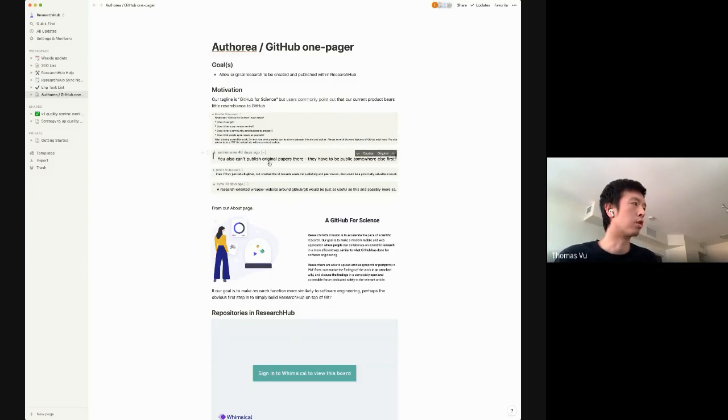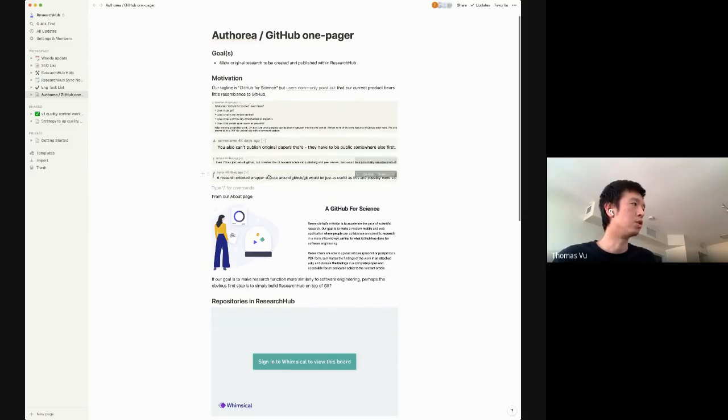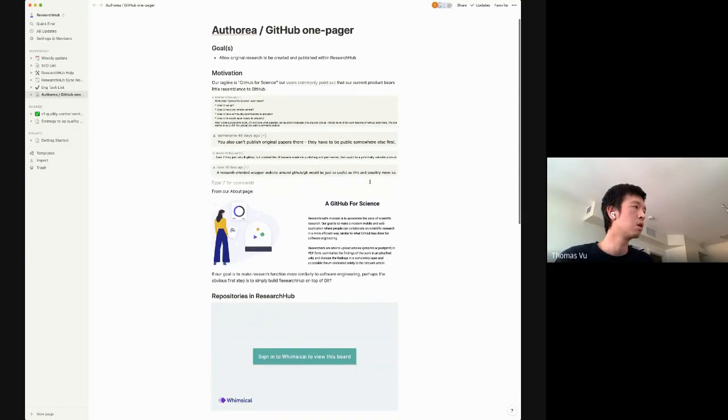And I guess you can publish original papers here, but usually it's uploaded from somewhere else, like arXiv. It's posted there first and then linked to Research Hub. So it's not our priority right now. Then these two users, I don't know if you guys can read it, basically suggest we could just rebuild GitHub, but orient the UI towards academia, publishing and peer review. And that could be potentially valuable or better than our current product.